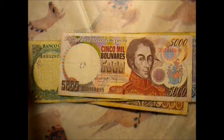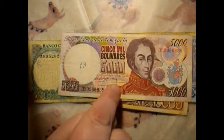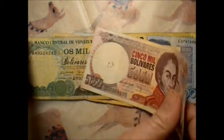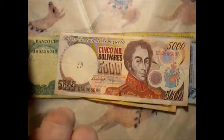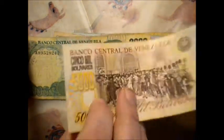Right here you have, of course, Simon Bolivar. How could you not know that guy? He's adorned in what appears to be purple and red. And you have the crest over there. That's probably a security feature. You got a metal strip running through it, and you got Simon over here again in the watermark. It's a gorgeous little banknote. I'm glad I was able to get it.